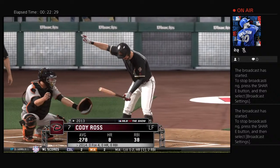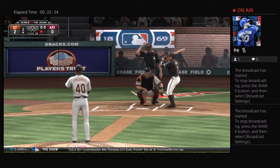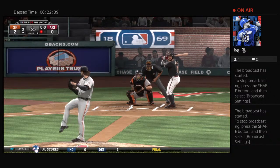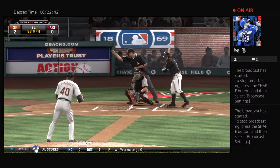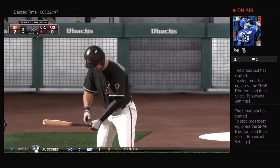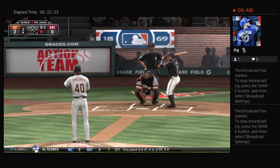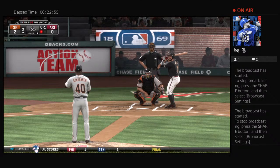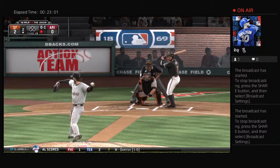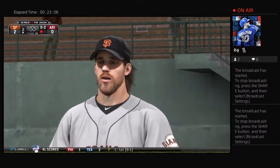Cody Ross steps in now. Now a slider, and he gets ahead of him here, 0-1. Oh, and you wonder if maybe he decided beforehand just to take a pitch up there first. Too bad for him because that thing was right down Broadway. And he takes strike two. He's found a pretty nice rhythm out here early on.